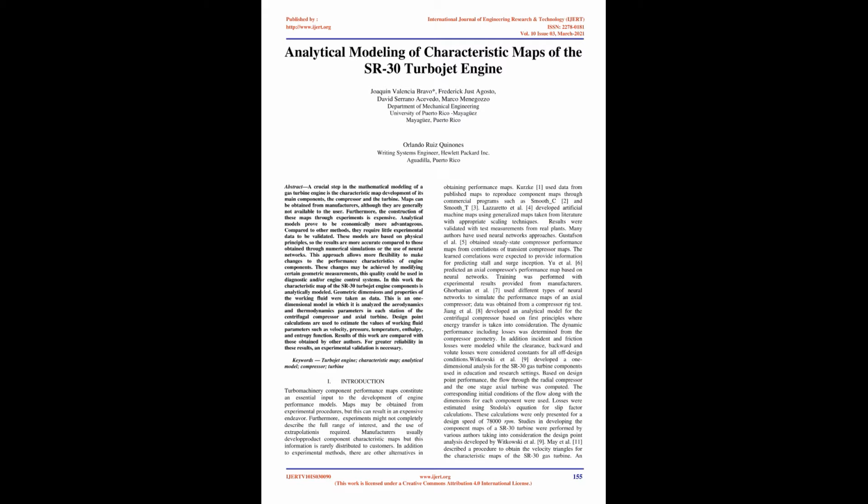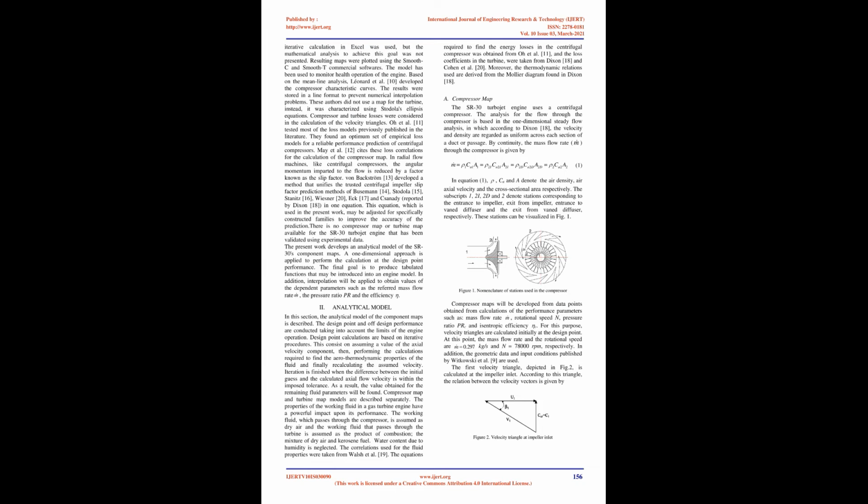Ghorbanian et al. [7] used different types of neural networks to simulate the performance maps of an axial compressor. Data was obtained from a compressor rig test. Zhang et al. [8] developed an analytical model for the centrifugal compressor based on first principles where energy transfer is taken into consideration. The dynamic performance including losses was determined from the compressor geometry.